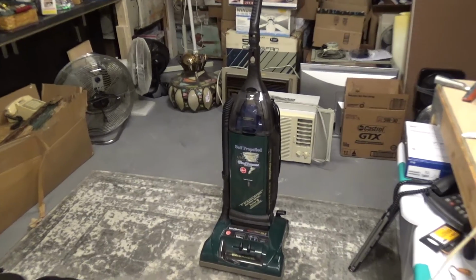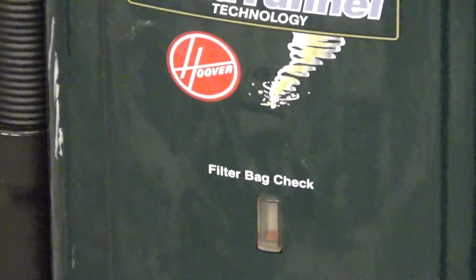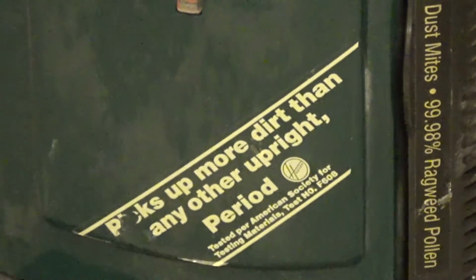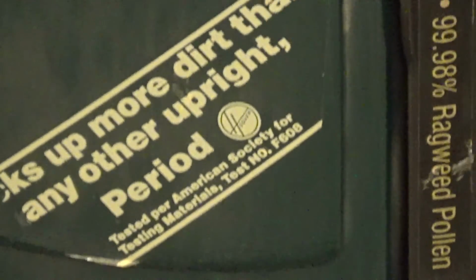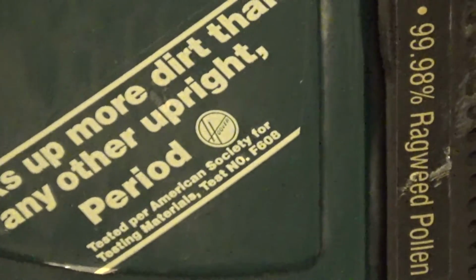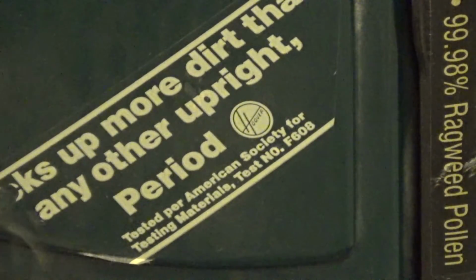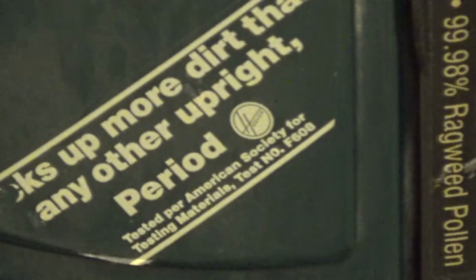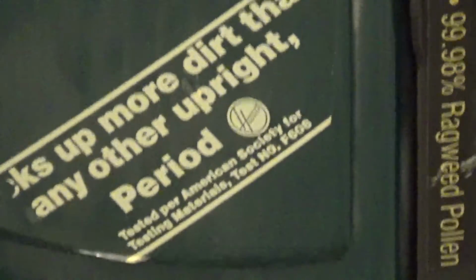Here is a Hoover self-propelled ultra wind tunnel technology vacuum with a filter bag check, and allegedly it picks up more dirt than any other upright, period. Tested per American Society for Testing Materials, testing number F608. I haven't the slightest idea what that is, and I don't think I've ever heard of the American Society for Testing Materials before. But that's what it claims.